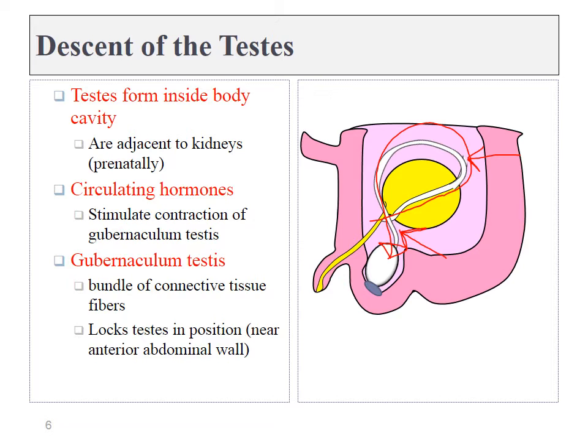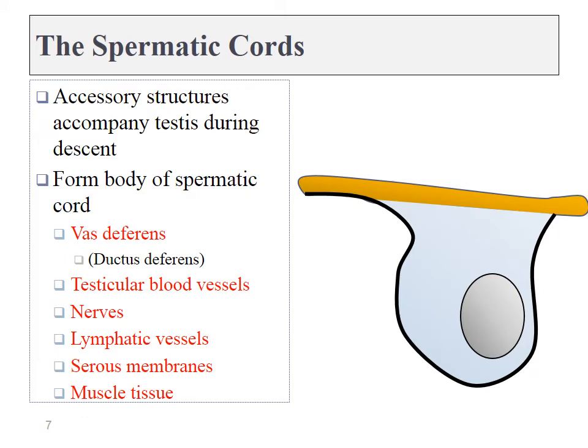And this may seem like a fairly circuitous route, but it has to do with where the testes were located initially. The vas deferens is just one part of the spermatic cord, which contains a number of other structures, including testicular arteries and veins, nerves, and lymphatic vessels. In addition, there will be serous membranes and some muscle tissue that I'll talk about in a moment.